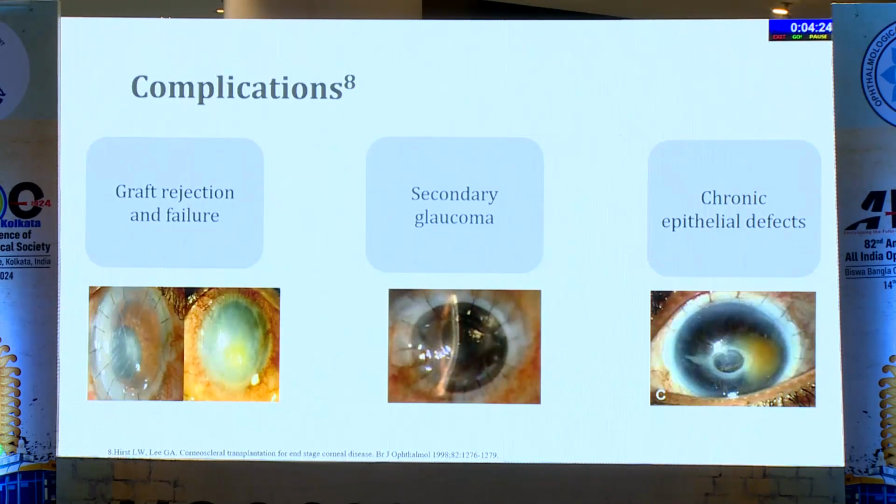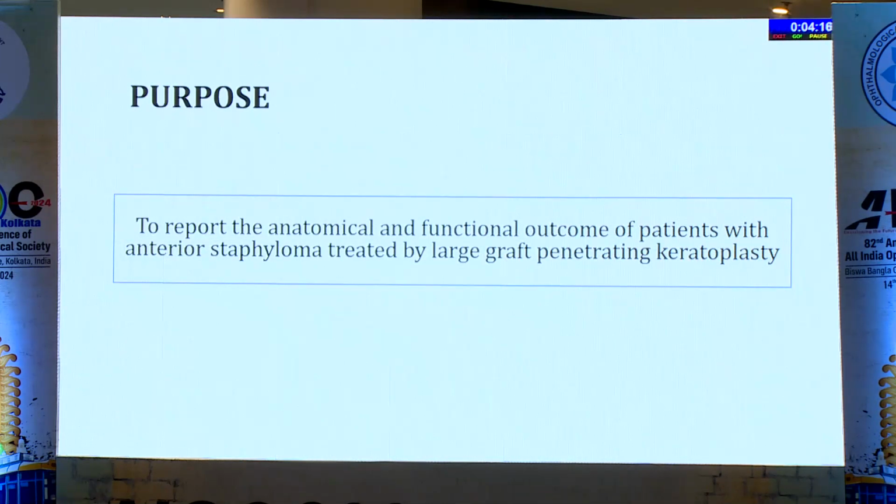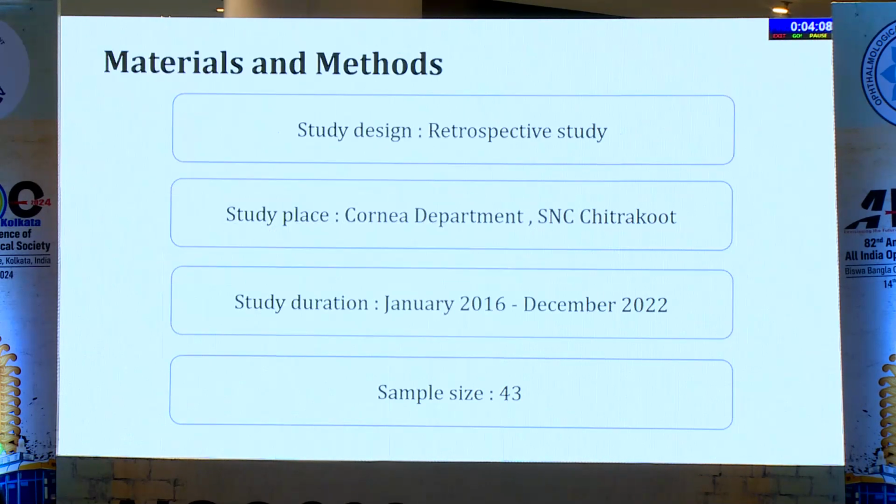There are several complications such as graft rejection and failure, secondary glaucoma, chronic epithelial defects, expulsive hemorrhage, choroidal hemorrhage, and phthisis. So the purpose of this study was to report the anatomical and functional outcome of patients with anterior staphyloma treated by large diameter penetrating keratoplasty. This was a retrospective study conducted at the Cornea Department, SNC Chitrakoot, from January 2016 to December 2022. The sample size was 43.